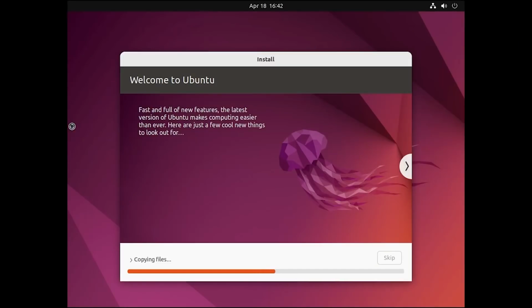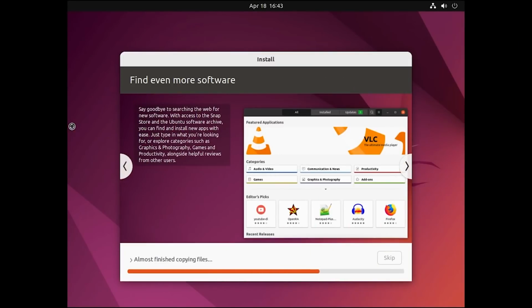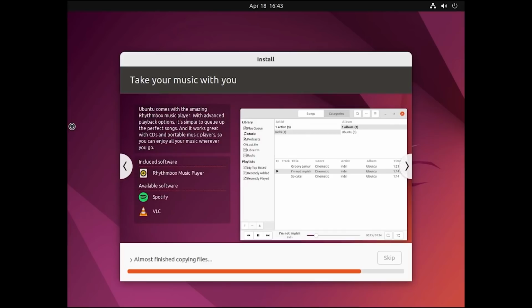So what is going on with this version? Well, some big things to start with. It's based on the Linux kernel 5.15, and that in itself is a long-term support kernel, and it comes with GNOME 42. Of course, there are lots of other bits of software that have been upgraded and brought up to the latest version. So for example, we're now on GCC 11.